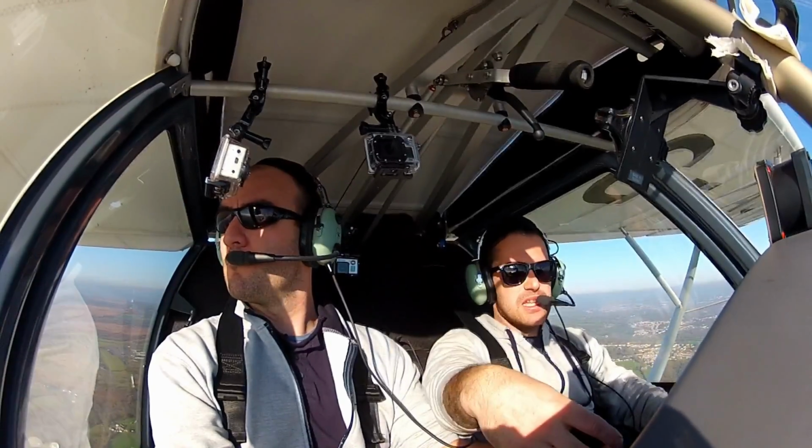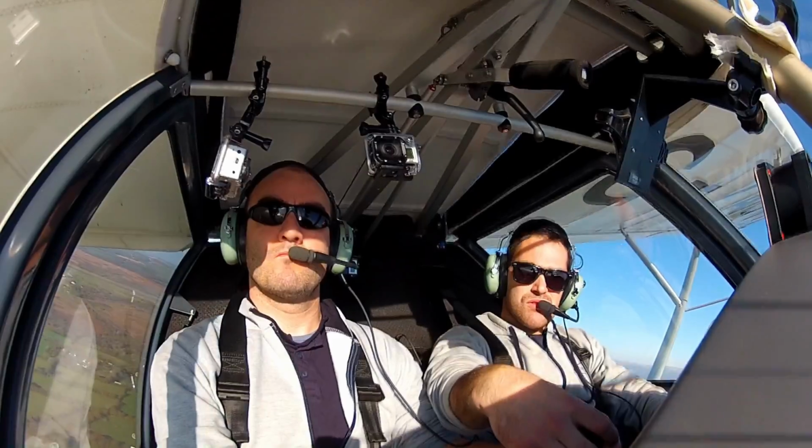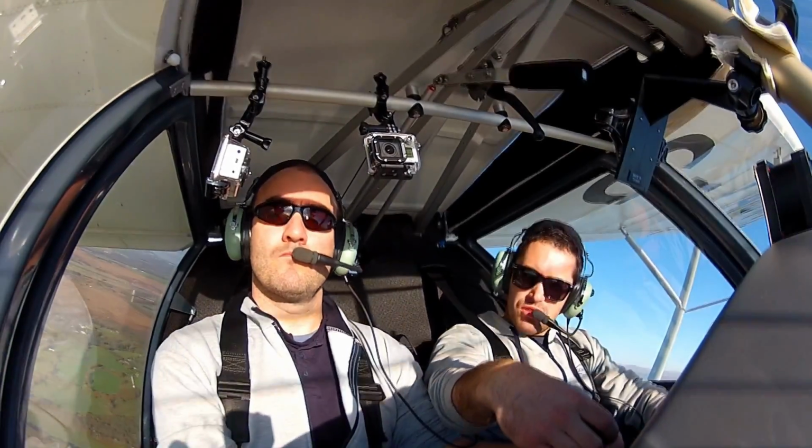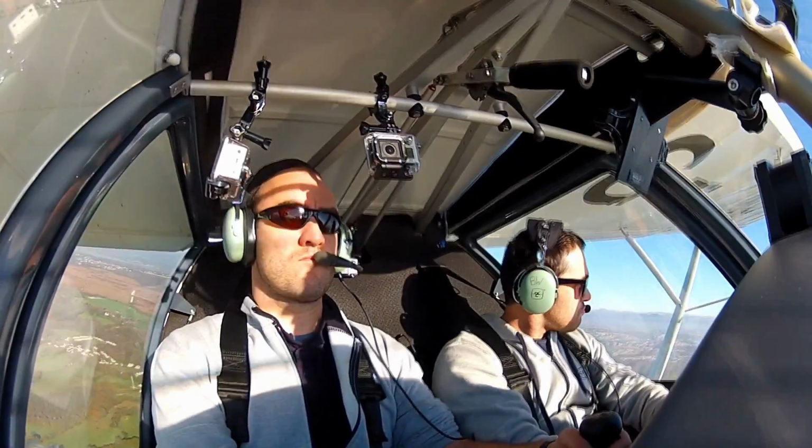Right turn, take us over to Caswell. Golf Charlie Hotel, 1,500 feet, climb 2,000 feet, part of the circuit towards Caswell. Hotel, Roger.